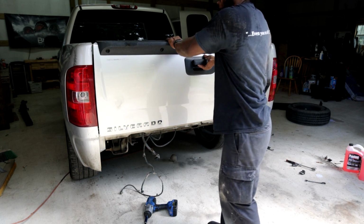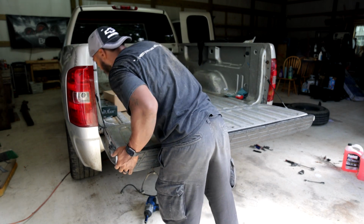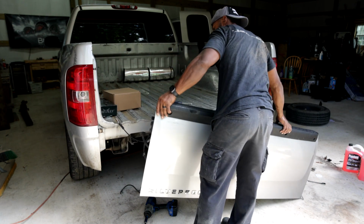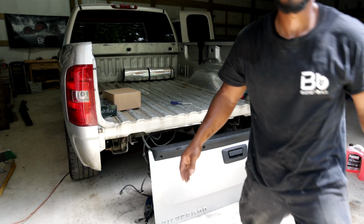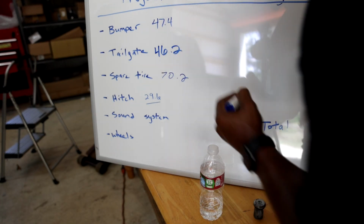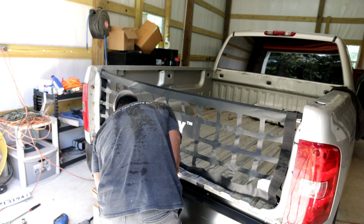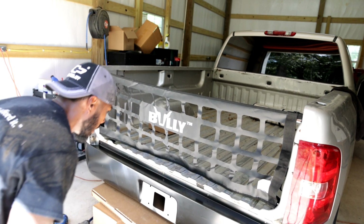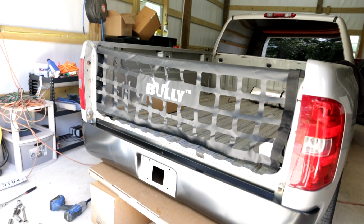This one should be easy. All we gotta do is unclip and it should just pull right out. All right, you know the deal. Time to take it to the scale. 46.2 pounds. All right, let's test fit this bad boy. Let's see. It's not too bad. All right, so we finished the tailgate.